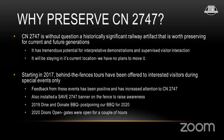Doors Open 2020, we did have the gates open for a couple of hours. Unfortunately, it's looking like we're not going to be able to do our trivia night for this year. So again, look for that. Fingers crossed, in 2021 we'll be able to get back in and have the trivia night where large groups of people can get together.